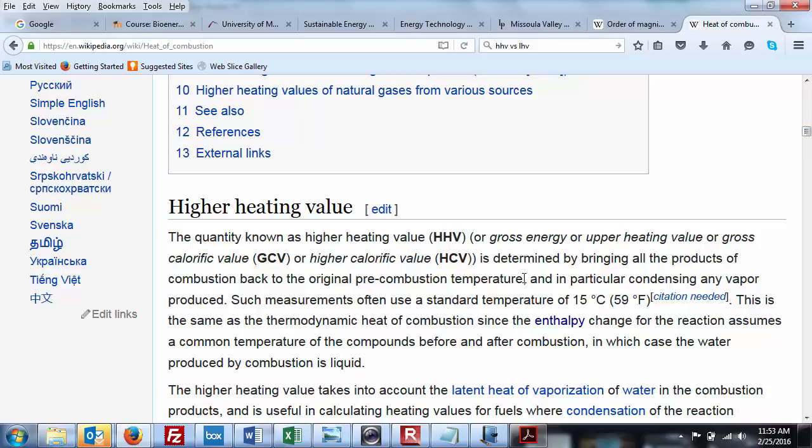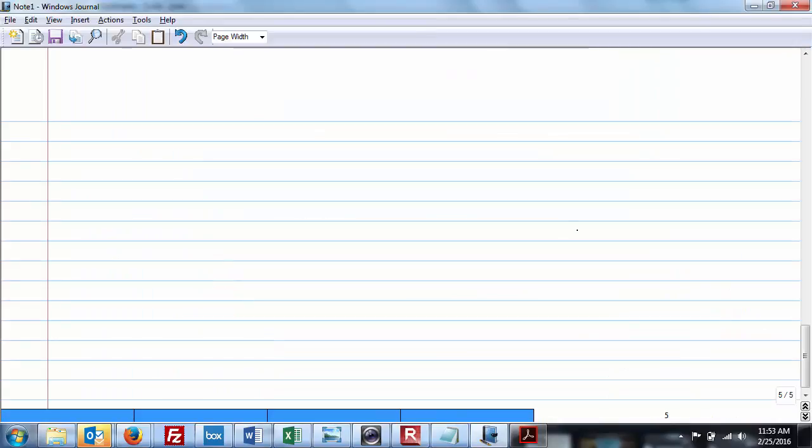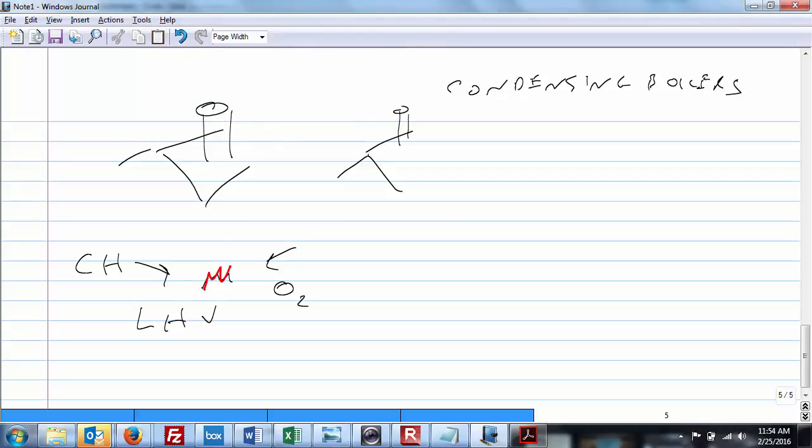Okay, higher heating value, pre-combustion temperature. And you've probably seen this a lot. If you've looked at roof lines lately, you'll see that houses are going from a big old stack like this to a smaller stack. And these are typically called condensing boilers. So I'm just going to do lower heating value first. What happens is your hydrocarbons come in, your oxygen comes in, fire happens.